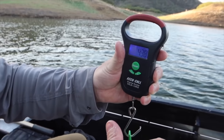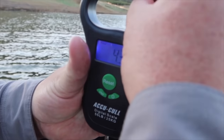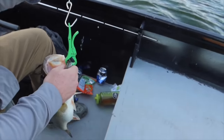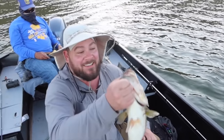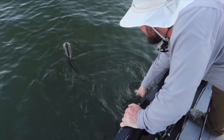We'll take it though. That's 4-3-8. You like it? Holding it by the top. 4-3-8. Okay. So that's 12.8, almost, 12.81. Let's let her go. Not bad for two fish. Not bad.